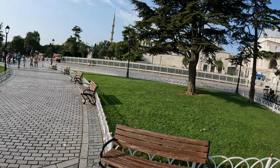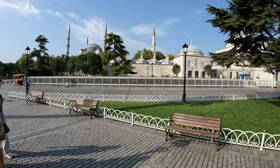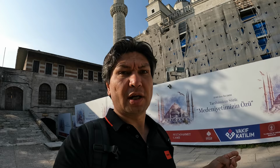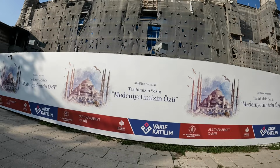So that is the Blue Mosque, which was built in 1609 to 1616 by Sultan Ahmed I. It's got 6 minarets. This is one of the highlights of this mosque. Go and visit inside the Grand Mosque. Today I'm going to visit this magnificent building, which is called the Blue Mosque, the Jame Masjid of Sultan Ahmed.